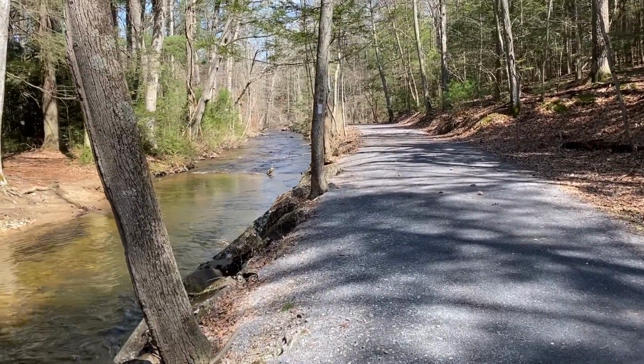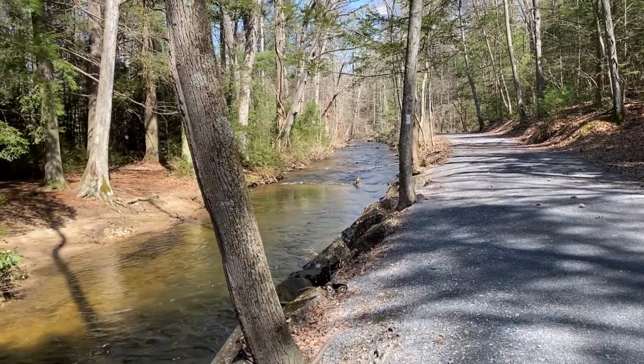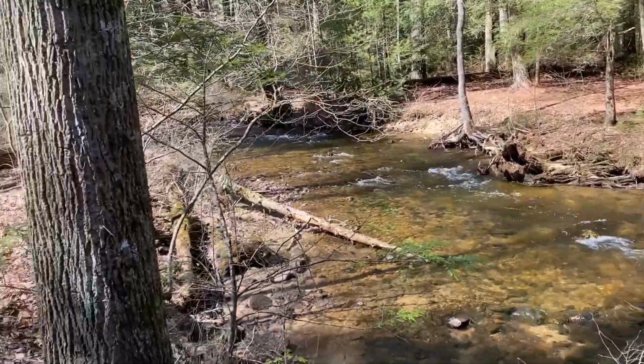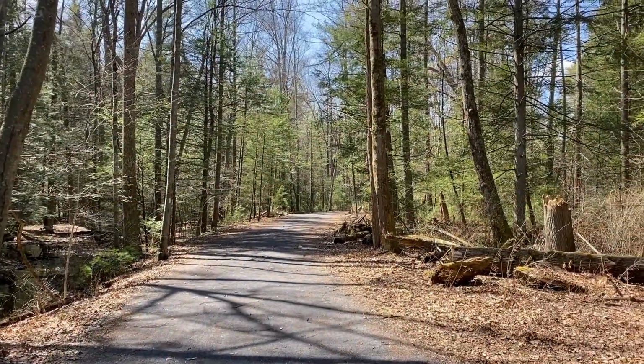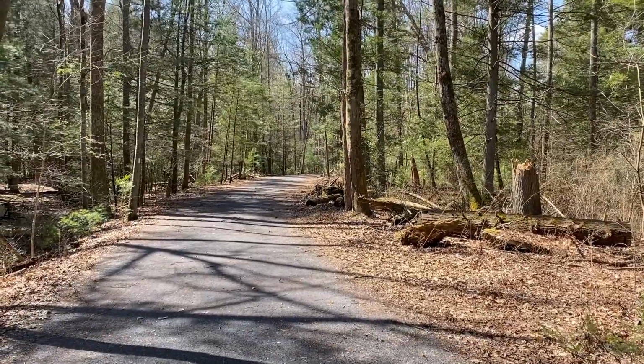But it's a beautiful area. So if you just want to come out for a nice walk, this is a really pretty area. You have this nice flowing creek next to you, and a nice wide path, beautiful trees, and in the hot summer and hotter months, it's nice and shaded through here.